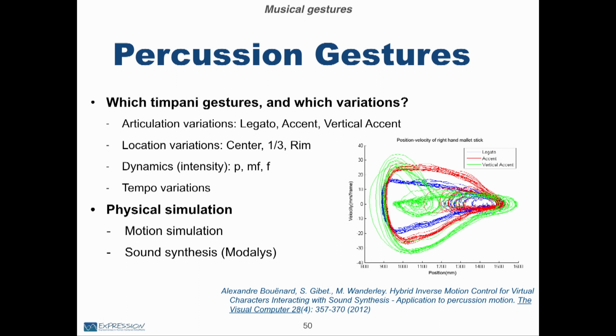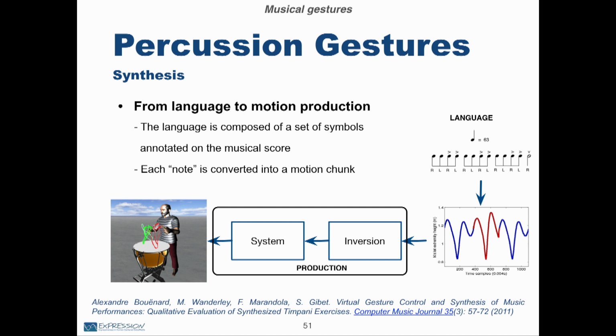In these percussive gestures, we had a lot of different musical variations, such as articulation variations, location variations of the melodic stick, dynamic variations from piano to mezzo forte and forte, and tempo variations. And we also had physical simulation, for the motion simulation, for the sound simulation, and also for the interaction between the motion and the sound. So just a result to see what we did.